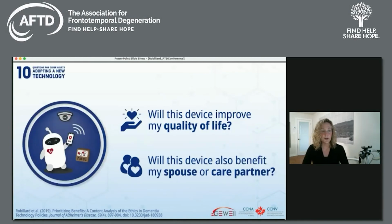So the first 2 things to think about: is this device going to improve my quality of life? And is it also going to benefit my spouse or my care partner? And this is something that's very important. The more people see the point of having a thing in your house, the more likely you'll get the most out of that thing. And so ask yourself, is this going to help me on a day-to-day? Is it going to be more good than bad?